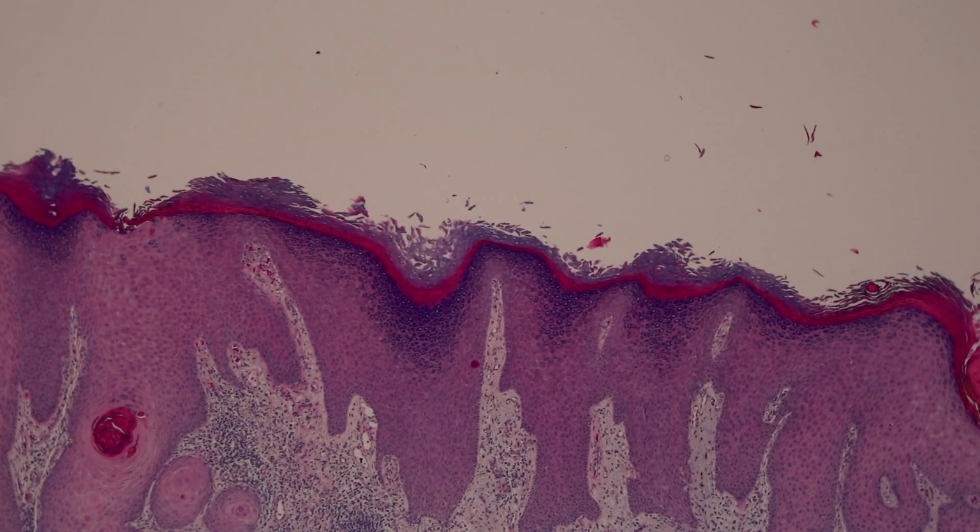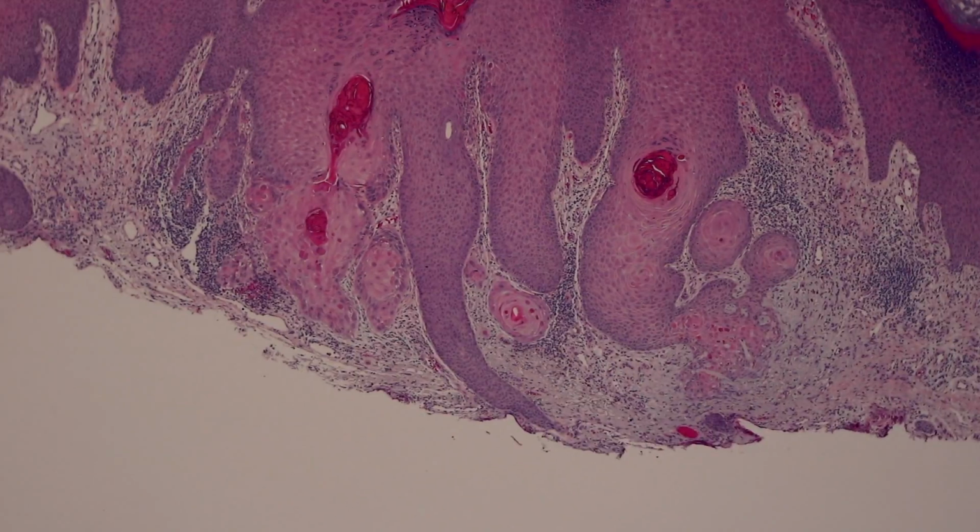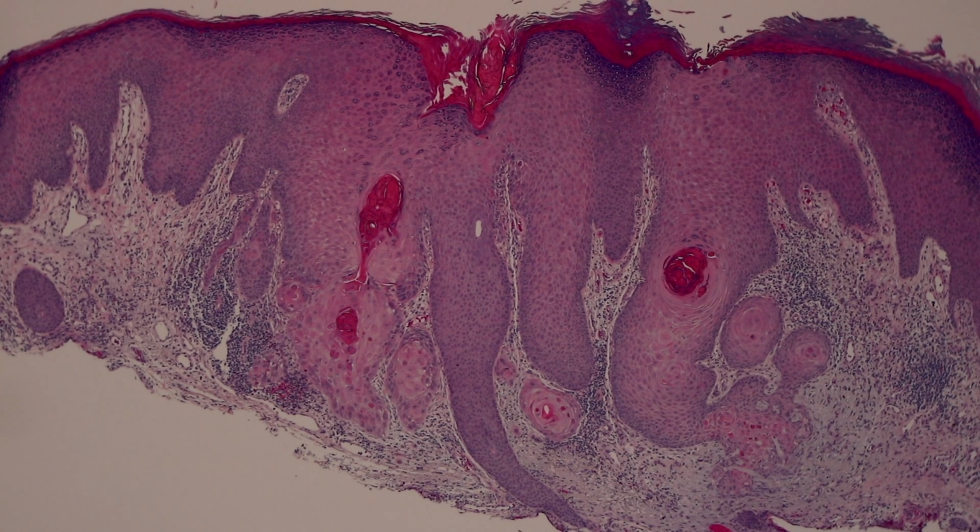I mean, look at that. That looks like textbook in the middle. That is textbook for Lichen simplex chronicus or prurigo nodularis, which really are just the same thing, just different clinically. But then underneath it, invasive squamous cell carcinoma. And look again at how glassy and expanded the cytoplasm gets as the tumor cells invade the dermis.